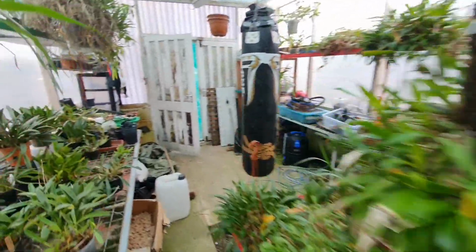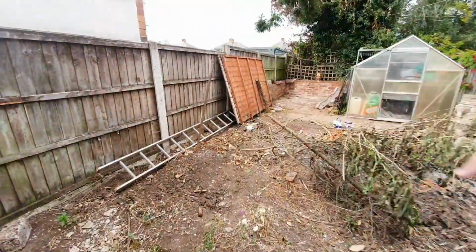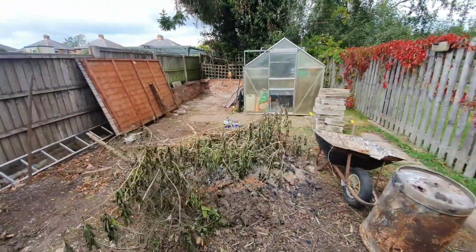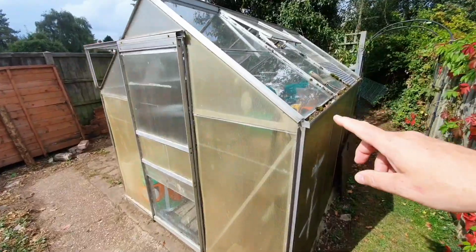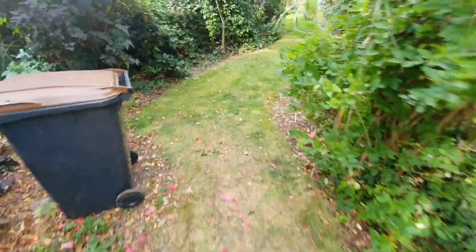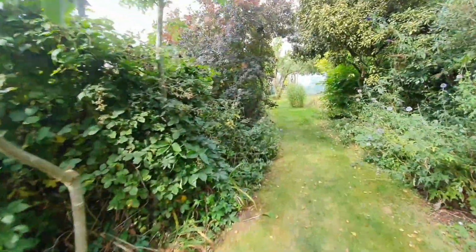So let's go back to the top. So yeah, it's a bit of a mess now. I had a massive fire here burning wood. So this greenhouse now is like a bit of a shed, if you like. Come on, summer. It was a bit of a labour of love, this garden. There were no plants in here when I first moved in. This was just all grass.